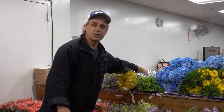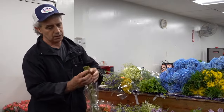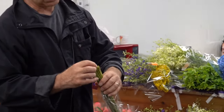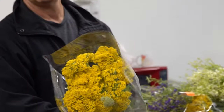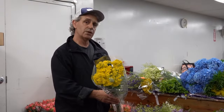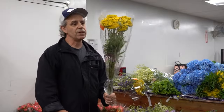Yarrow is another example of that flower. This is local yarrow. 2, 4, 6, 8, 10, 12, 14, 16, 18, 20, 22, 23 stems from local farms that will generally bunch it according to the hand method. Like, this is a handful, that's a bunch.